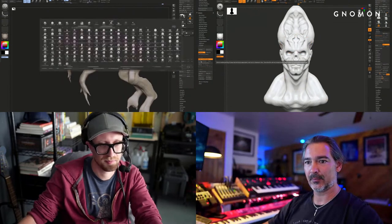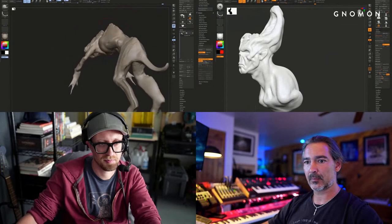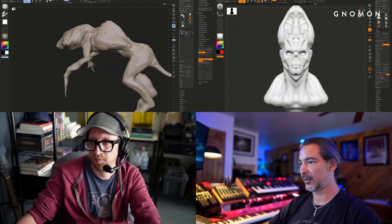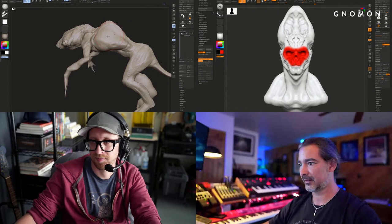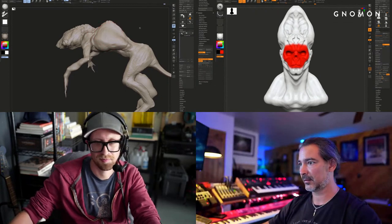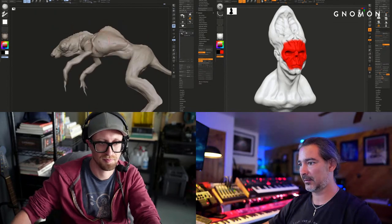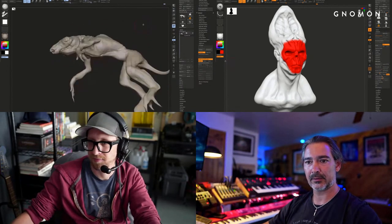So now attraction is still on the back, protect. Let's try and not get seams right there. Anywhere but there. And let's try that again.